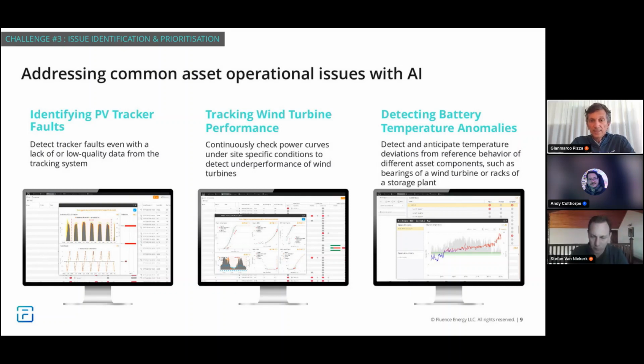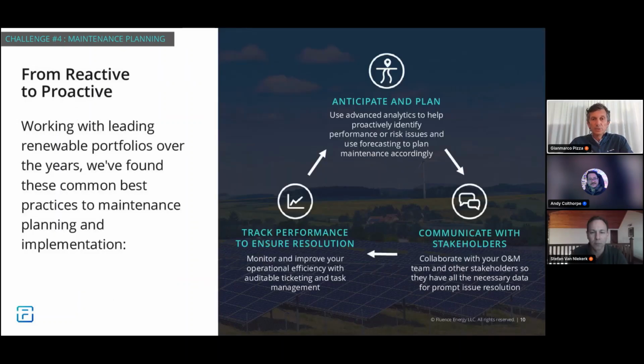So let's say we have identified a potential operational issue at one of the plants of our portfolio. How can we take that information and turn it into something actionable without waiting for something to go wrong? In other words, how can we move from a reactive to a proactive asset management approach? Well, I tried to sketch it in this slide here.